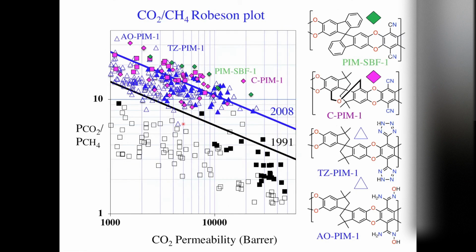So I'm just going to show you a little bit of data for CO2 methane on the Robeson plot. In effect, most of even our bridged bicyclic and Tröger's base polymers didn't really show spectacular results compared to the 2008 upper bound. I've plotted some of the best performing ones here, but it's a marginal increase for the best performing, for this important separation, which is useful for natural gas upgrading and biogas upgrading.